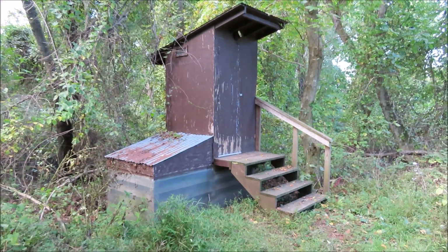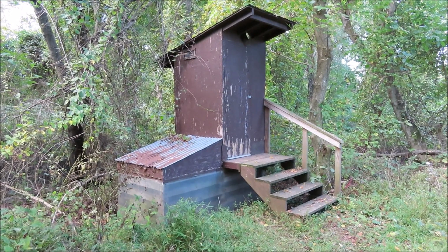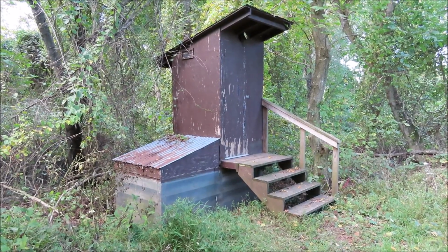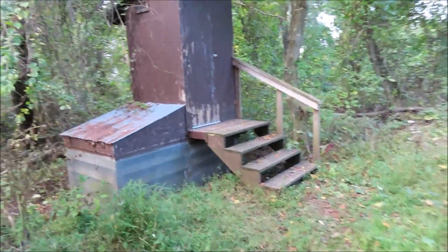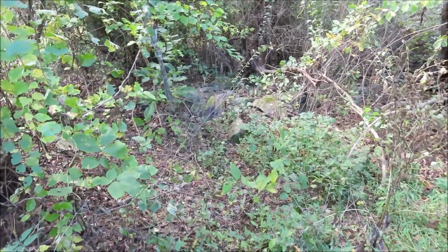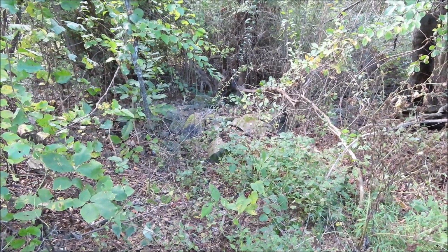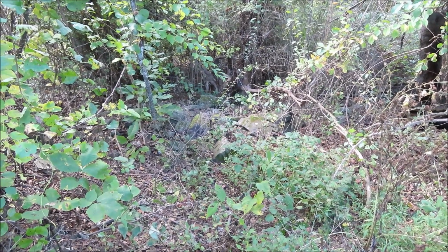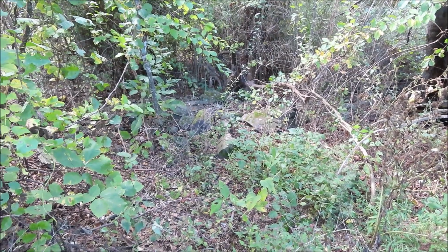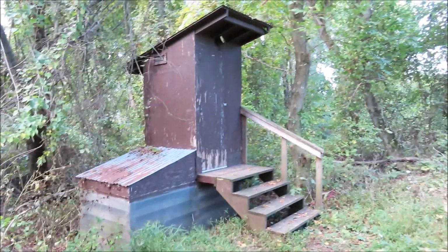Okay, a little ways away from the cabin is this composting type privy. This is the new high-tech type. And it looks to me like right there is the rubble of the foundation of the old pit type privy that was here before. So that was the old, and here's the new one.